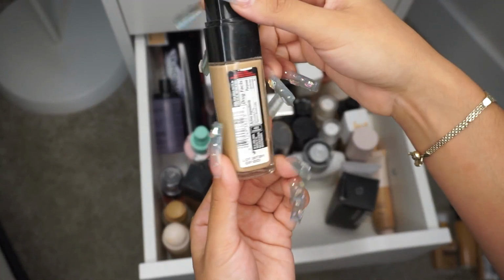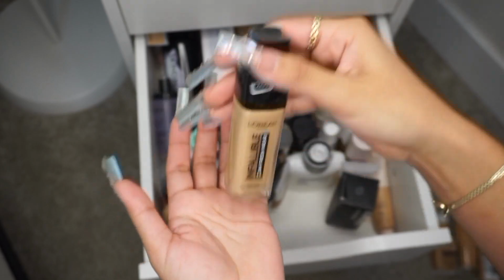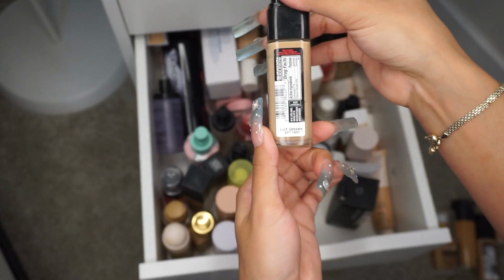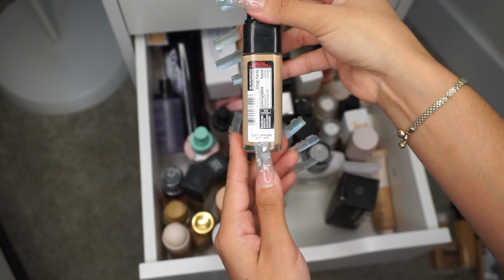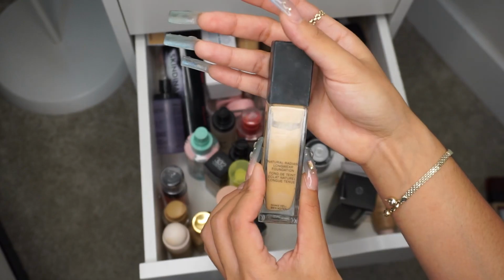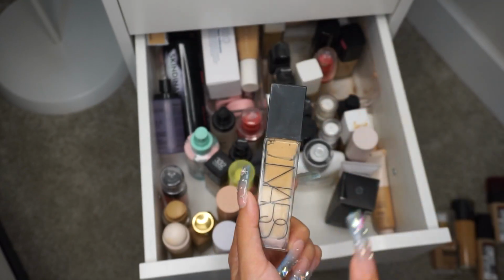This is another one that I have to throw away. This one's a little bit newer, so I might actually keep this one. This one also expired in 2021, so I'm going to get rid of this. I do have the NARS Naturally Radiant Foundation. This one, I do like this one.